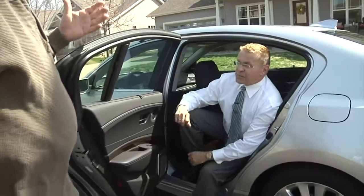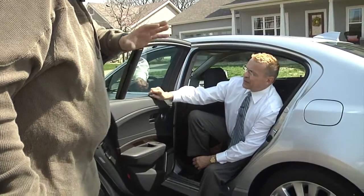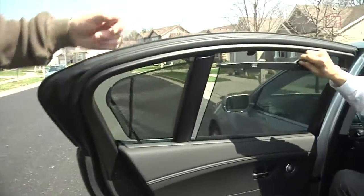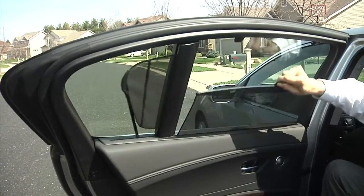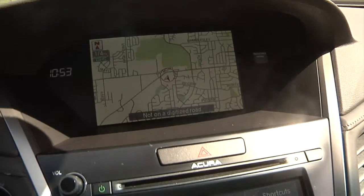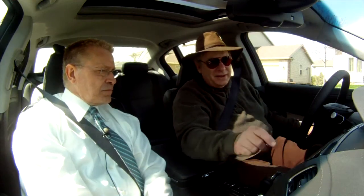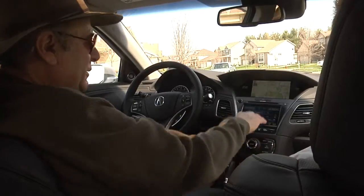There are lots of great and fun things about this car. A huge back seat. Oh, look at this. And look at that. Even on the side. That's clever. That's privacy. There's not one but two screens. One for nav, the other for all the other stuff. That one up there is a cursor screen. This one's a touch screen.